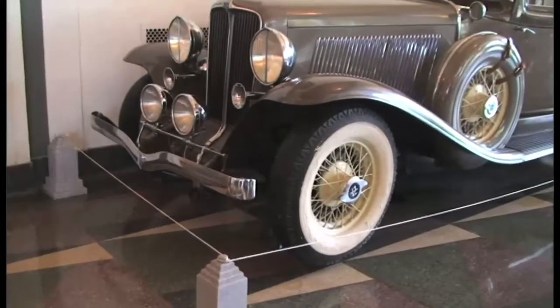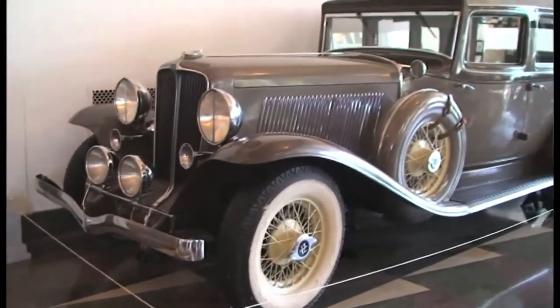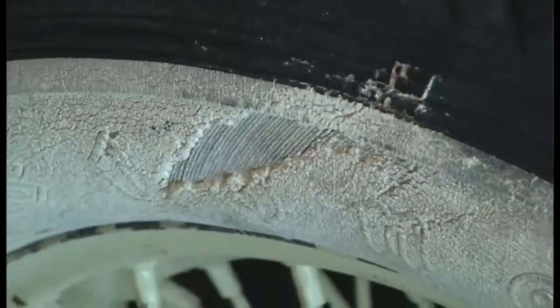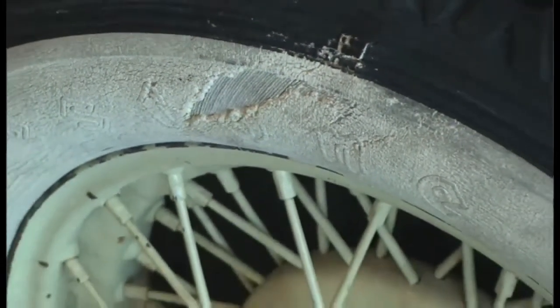Okay, have you got a second car to show us? Yes, I do. Yes, this is a 1932 Auburn V12. Yeah. What's amazing too, now look at the tyres. Now the tyres are original? We believe so, at least the second set of tires this car ever wore.